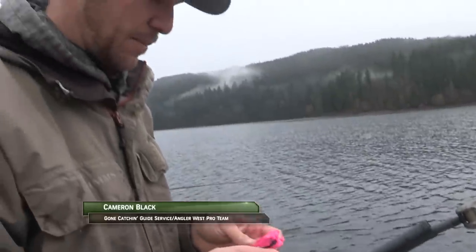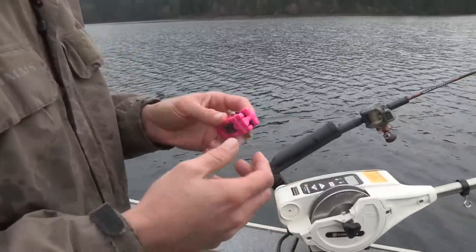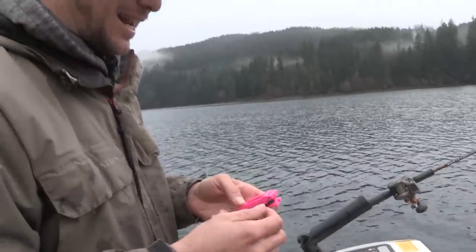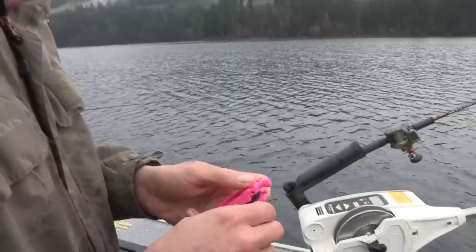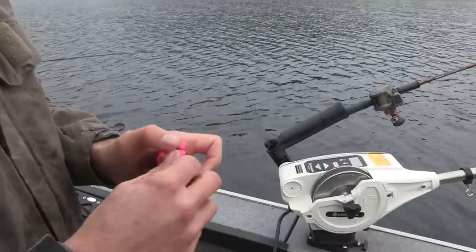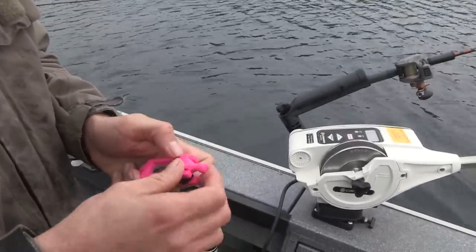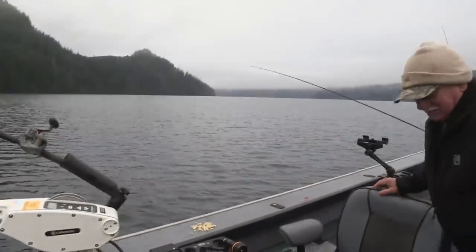This guy's called a pro release, and I've been using them for about a year now, and I do like them because I can adjust them to where I can use them for salmon or for my kokanee, and so I get real familiar with how these things operate and how tight I need to have this thing to make it release for whatever species I'm fishing. But like I said, that one there was a little bit too tight, so all you gotta do is back down this little screw. And you'll get used to knowing how much tension you need to put on that to release it to where I can release it, but the kokanee can't.